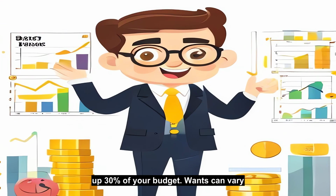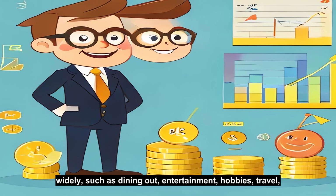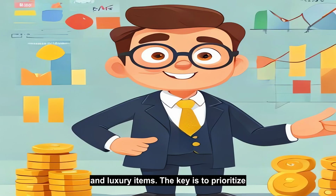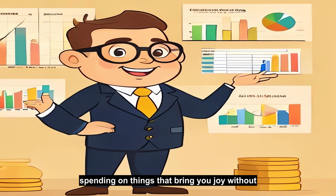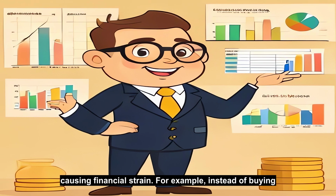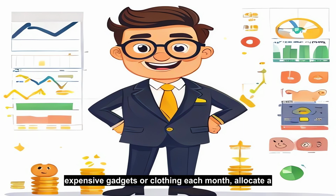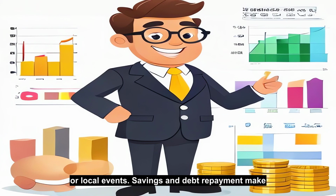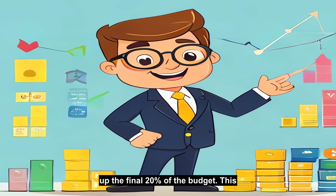Let's dive deeper into the 50-30-20 budget framework. First up, essentials, those non-negotiable expenses that need to be covered before anything else. Essentials include rent or mortgage payments, utilities, groceries, insurance premiums, and minimum debt payments. If these costs exceed half of your income, it's time to reassess your living situation or find ways to reduce fixed expenses.